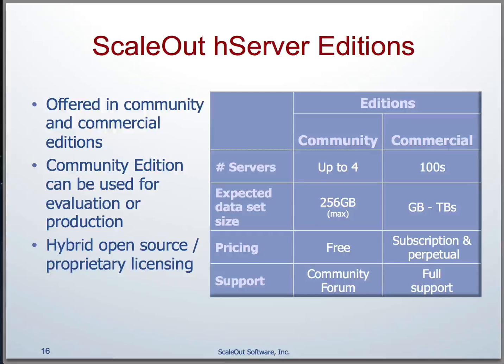So we think a common use of the community edition may be for rapidly developing your Hadoop code, as I mentioned earlier. And this community edition is supported via a community forum, which we're also hosting on our site. In terms of commercial editions, they are priced on a per core basis, and they'll support very large configurations. And of course, they will come with our full scale-out support, just as our other products do. So that's a very brief snapshot of how we're coming to market with this product.